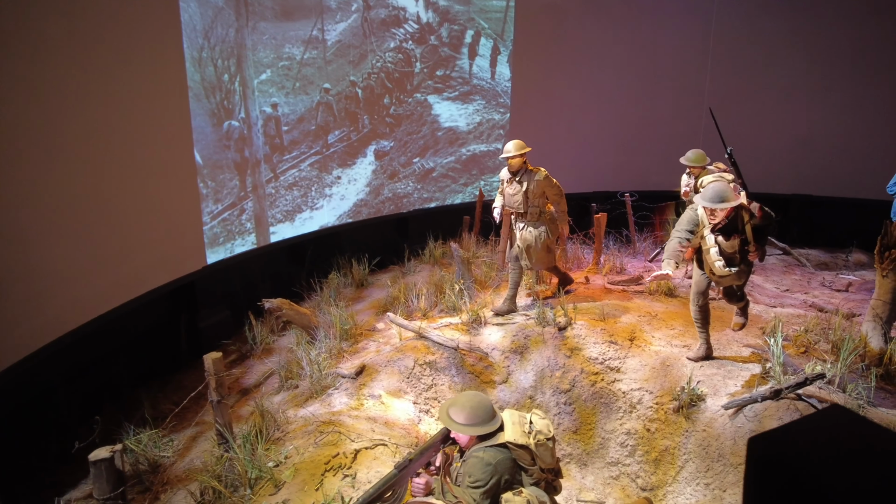Having a Wright Brothers flying machine in this museum really brings out the fact of how an invention like that changed modern warfare.